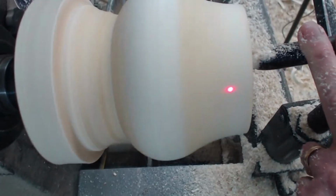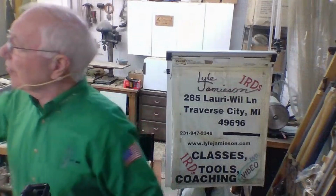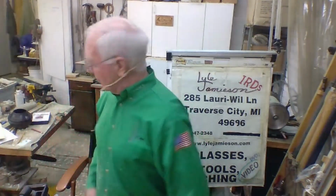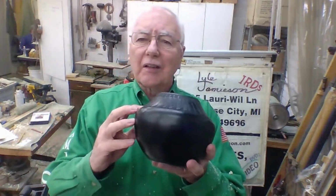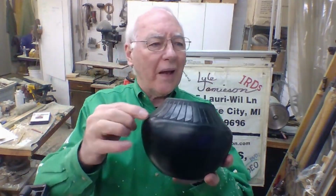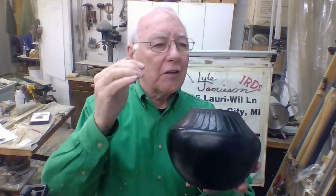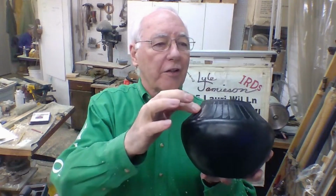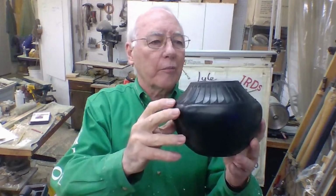Now let me pretend I've hollowed this all out. We got more territory to cover here of embellishment. A lot of people anyway are really interested in embellishment. And what we're doing with this is we're texturing the background and leaving the pattern untouched. And then the light reflects off of the roughed up surface differently than it does the polished surface, and it acts like the black on black pottery from Maria Martinez.